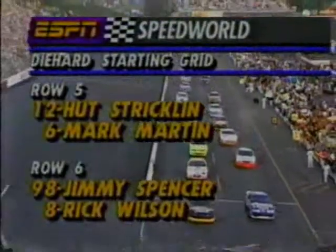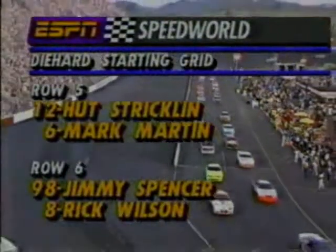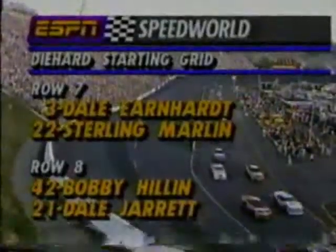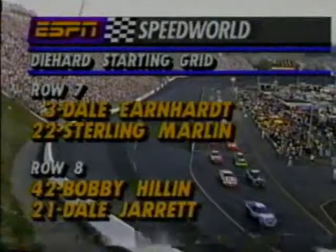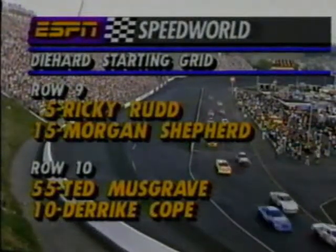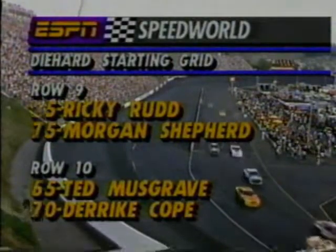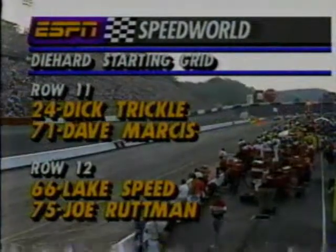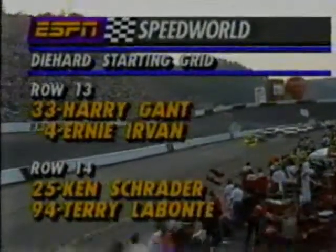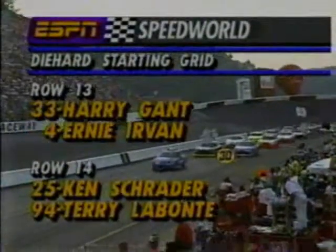We take a look now at the rest of the starting lineup, and as you look through these, you will see what we referred to earlier tonight, that some of the top contenders in Winston Cup competition are back in the middle, if not the rear of the field. There's Dale Earnhardt starting from inside of row number 7. Rookie candidate Ted Musgrave is in row number 10. Ricky Rudd there in the 10th row. And the rest of the starting field, they will take 3 laps around this track for a warm-up, and then they'll be getting the green flag.